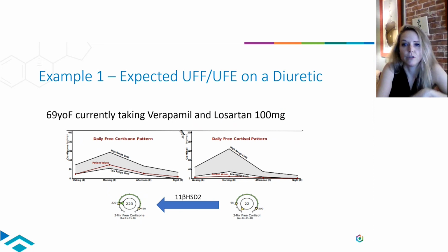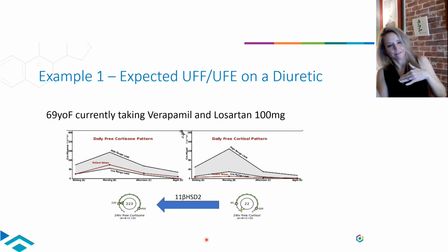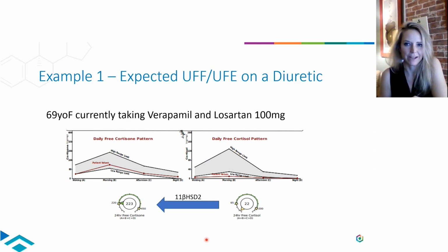Because angiotensin II decreases 11 beta HSD2 and causes us to hang on to cortisol and raises our blood pressure, blocking those AT1 receptors actually results in a net increase in 11 beta HSD2. So we're blocking the thing that blocks 11 beta HSD2. So this is the net increase. We get lower free cortisol, we get higher free cortisone.